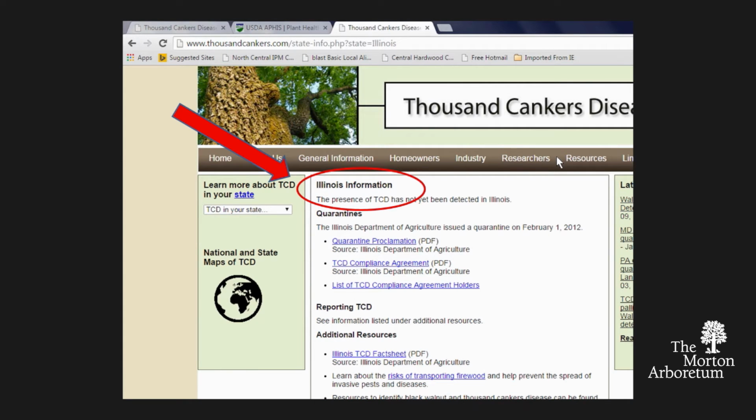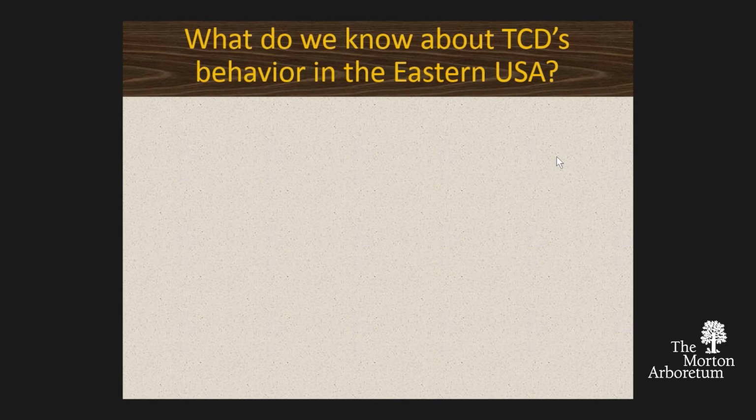And this is the link on the thousand cankers website. This is the information for Illinois. If you're interested, Illinois does have a quarantine in place. If you're going to move walnut, you need to have a compliance agreement, and details are there. And then there are some more fact sheets and things. So lots of information available for you online for Illinois.